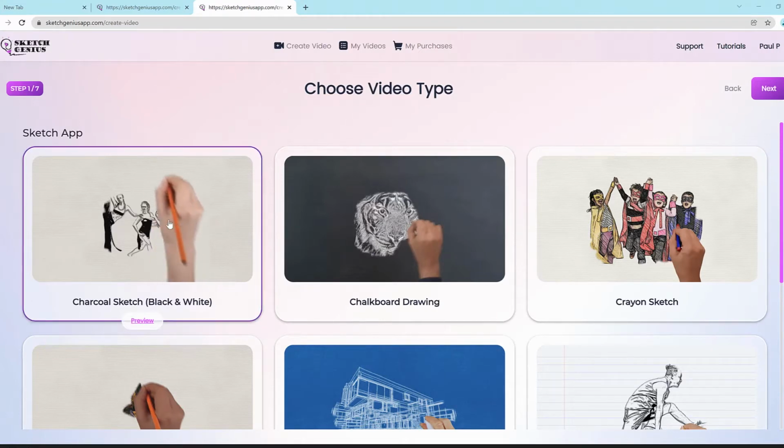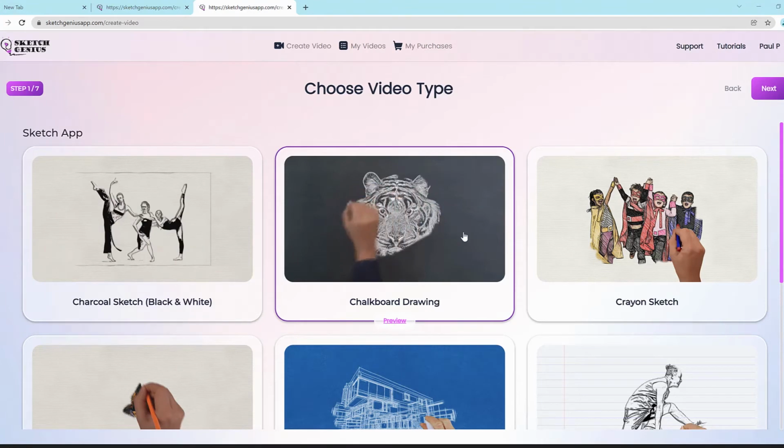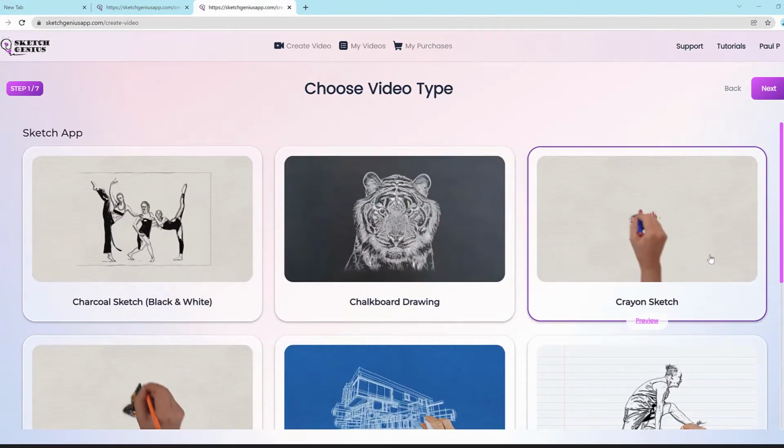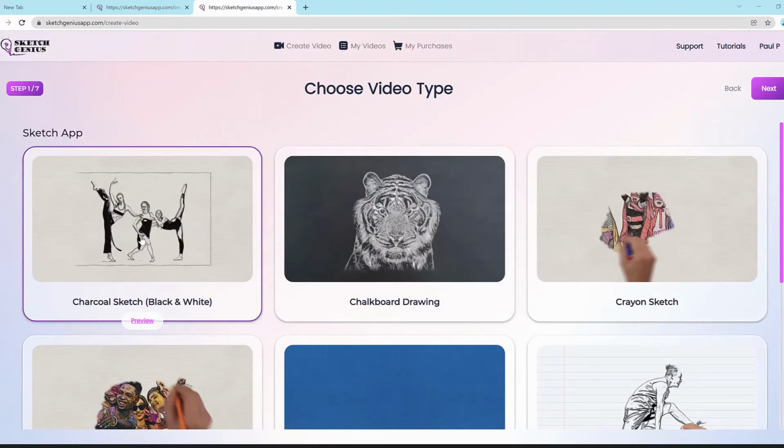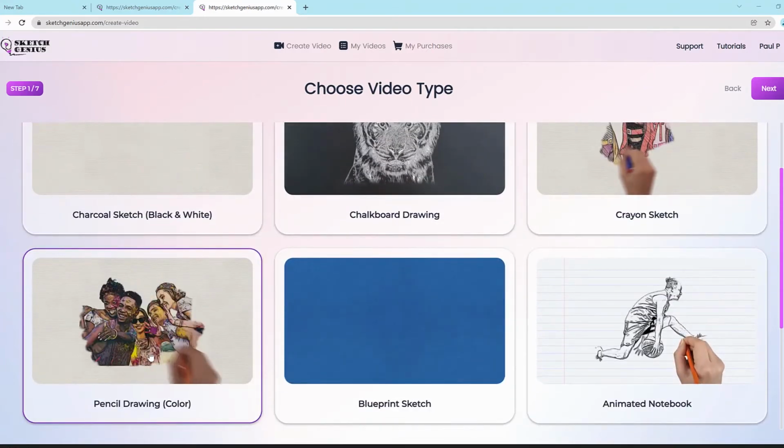As you can see, we have charcoal sketch black and white option in the first tab. Then we have the chalkboard drawing option, which draws in chalkboard style. Then we have crayon sketch, which basically does it in a very crayon style. And then we have pencil drawing color. So the charcoal sketch was black and white. Now we have the pencil drawing, which is in color.